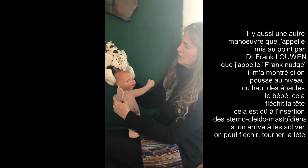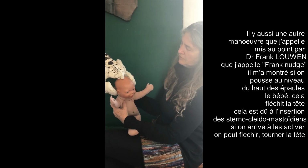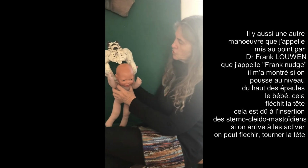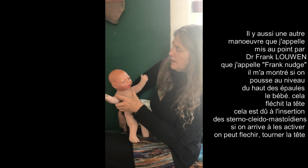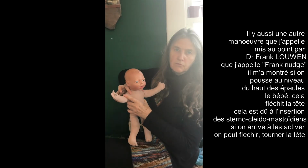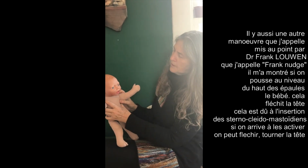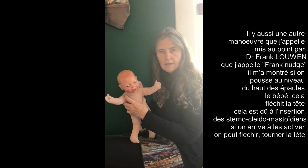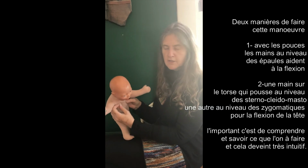So what you're trying to do is push to get the baby's head flexed. You push up on the shoulders, and it tends to bend the head. The reason for that is because the insertions for the sternocleidomastoid are right around here. One of the physiotherapists realized that, and the sternocleidomastoid is responsible for bending the baby's head. So if you can get it activated, then the head will turn. And it's just a mechanical thing as well.